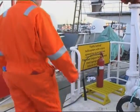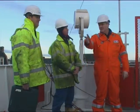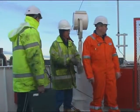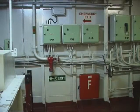All visitors and contractors must be aware of what to do in the event of an emergency occurring while on board. It is essential for you to be able to evacuate the area you're in quickly and safely. Make sure you get to know the layout of the ship and the location of exits and escape routes.